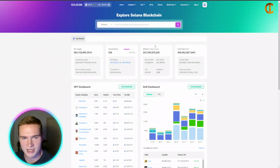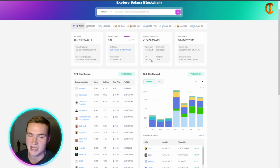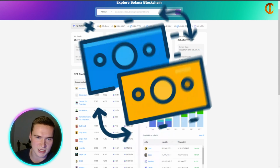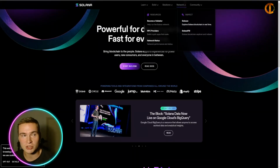Here you can see the network. If you go to SolScan, where you can actually check out what's going on, you can see that the transactions per second right now are over 3,000. There's a ton of transactions being made every single second. A lot of Solana is being staked as well. So Solana is doing amazing.